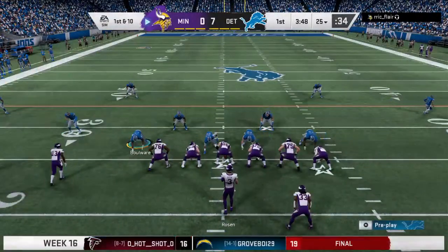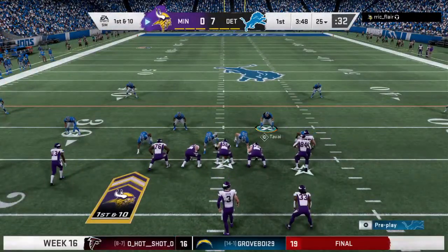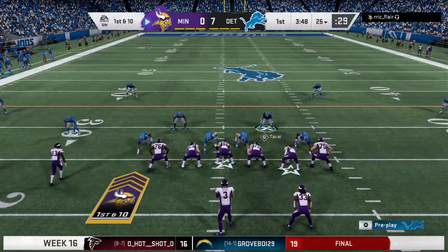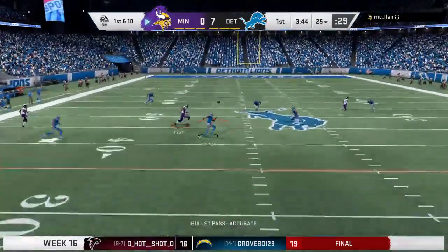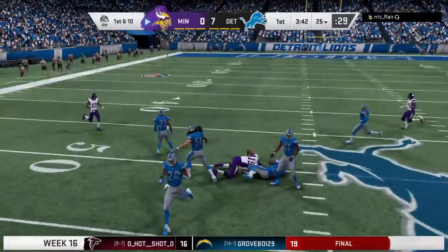Here are the Vikings now to start their next drive. You know, in our research packet this week, prepping for the game, so many articles from the local beat writer about the offensive struggles of this team and what will they do this offseason. What do you think they'll do?